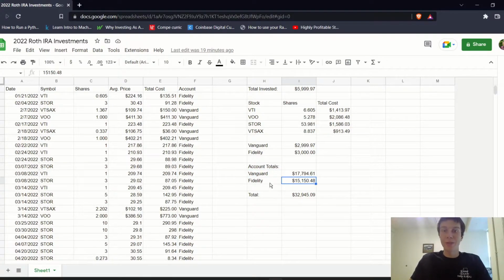So this Fidelity account has grown super quickly over the past few years because I maxed out my Roth IRA in 2021 and then this year in 2022. So that's about $12,000. And then, well, all of that didn't go to my Fidelity account. Probably around 7,000 of that went to my Fidelity account, maybe 8,000.